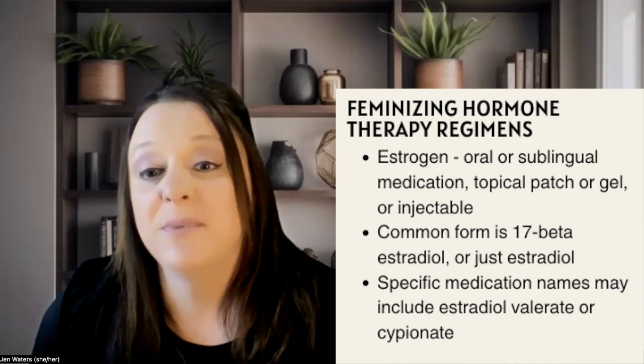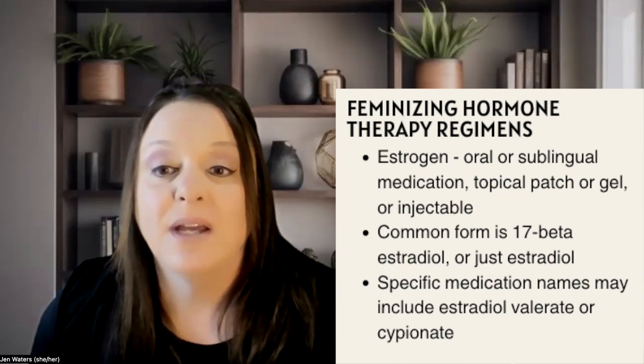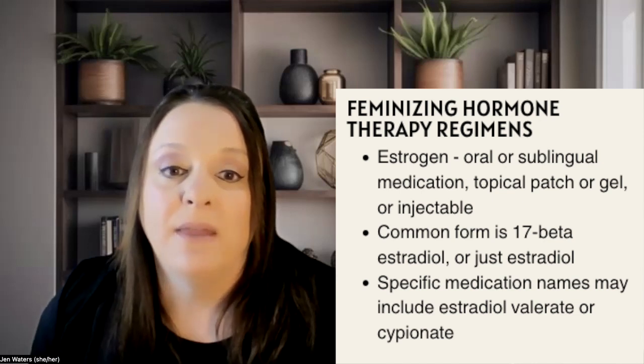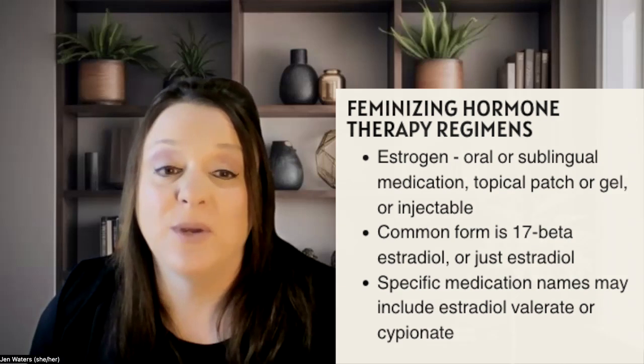Estradiol can also be administered through the use of a transdermal patch or gel, which is applied to the skin daily. Additionally, there is the option of an injectable estrogen. This is administered intramuscularly every week or every couple of weeks.